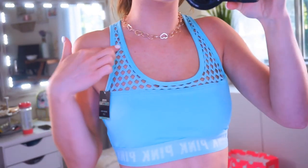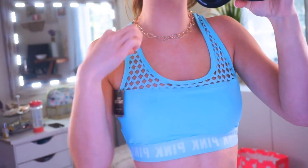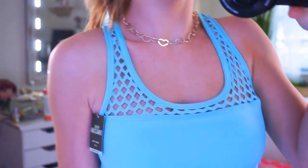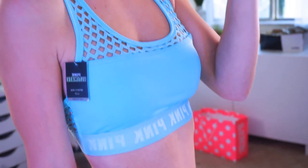Okay, I'm obsessed with anything this color. It's that beautiful baby blue mint color, and I love the pattern of this. It's all laser cut out, but it's stretchy. The band is stretchy. It's the same ultimate fabric, so it's super smooth and silky, four-way stretch, moisture wicking, and that same laser cut goes throughout the entire back. I am so obsessed. I think it's such a cute touch.